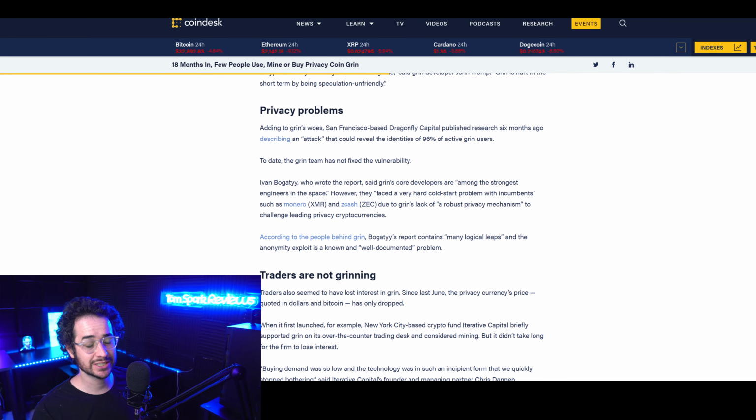Apparently, Grin just was not as good as some of the leaders like Monero and Zcash, which have had better track records. According to the people behind Grin, the report contains many logical leaps, and the anomaly exploit is a well-known and documented problem, so the people who made Grin kind of were disputing the fact of this vulnerability.